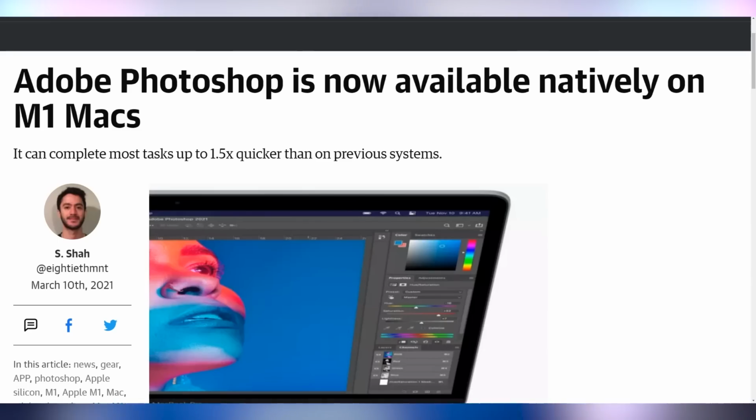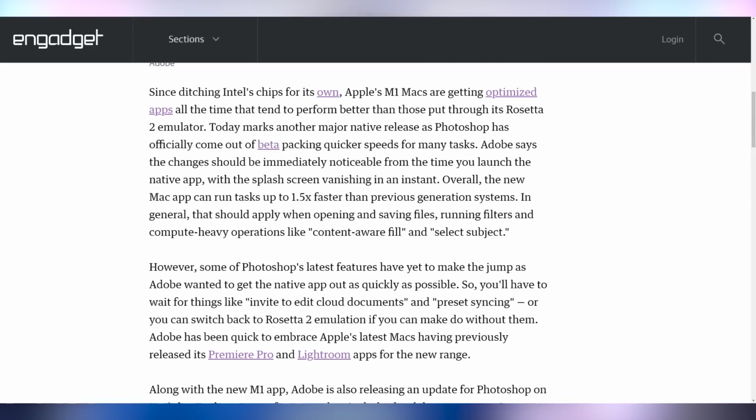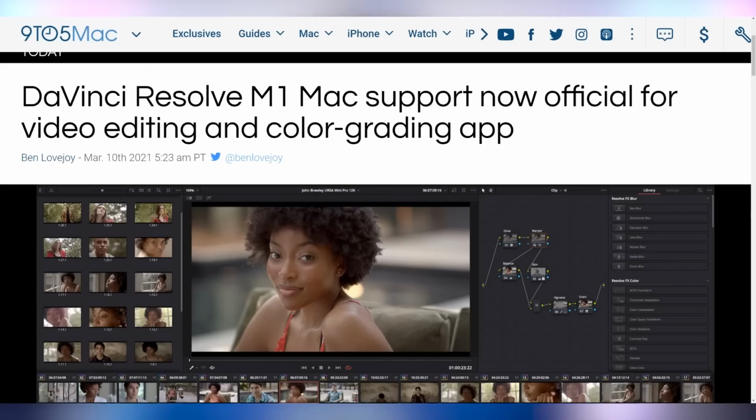But with the M1 chips that you can find on the MacBook Air, Mac Mini, and MacBook Pro, they can now officially use Photoshop. Adobe is taking that out of beta and allowing people to use Photoshop on the M1 chips natively for up to 1.5 times better performance, as well as DaVinci Resolve is now getting official support for M1 Macs. In case you use that for your editing, you can now switch over and potentially see better performance with that.